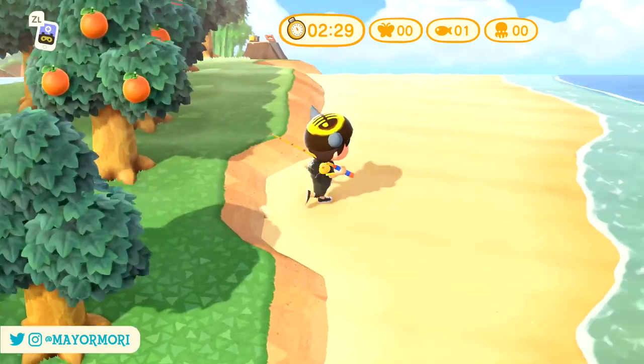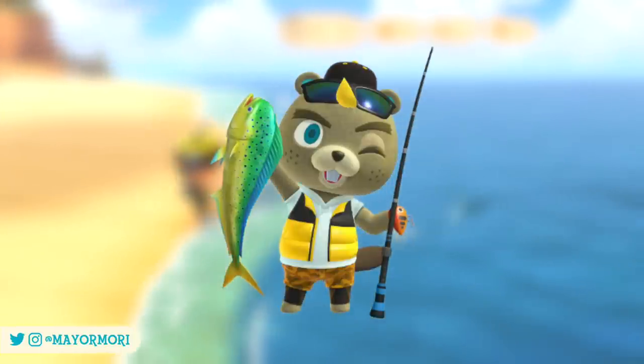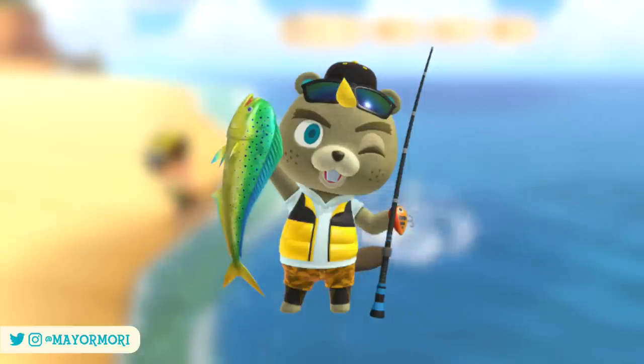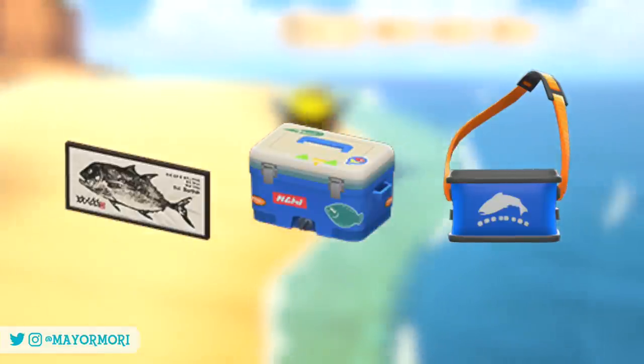The fishing tourney is of course the autumn fishing tourney here in the Northern Hemisphere. Again, CJ will stop by to host the tourney and challenge you to catch as many fish as you can. The more fish you catch, the more points you earn and the more prizes you can obtain, including the fish print, the fresh cooler and of course the tackle bag, amongst many others.